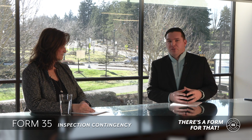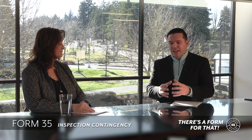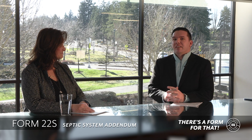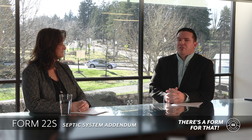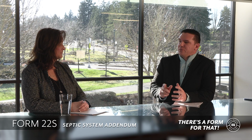to. Is it connected to a sewer or is it connected to an on-site sewage system, a septic? That's the difference. If it's connected to an on-site sewage system, there's a form for that, and that's the 22S, the septic system addendum. If it's connected to a sewer, like public sewer, absolutely you can do it in a 35. But for an on-site sewage system, you need another form, and that's the 22S.